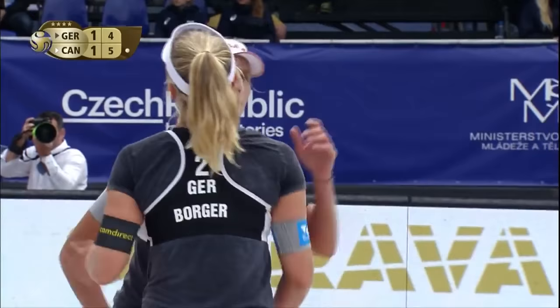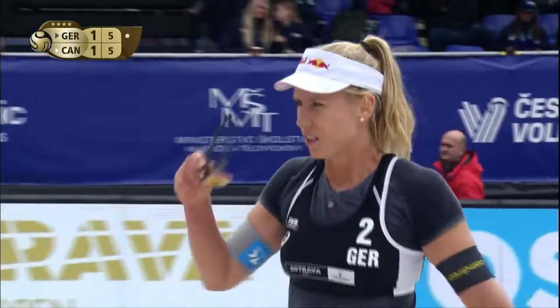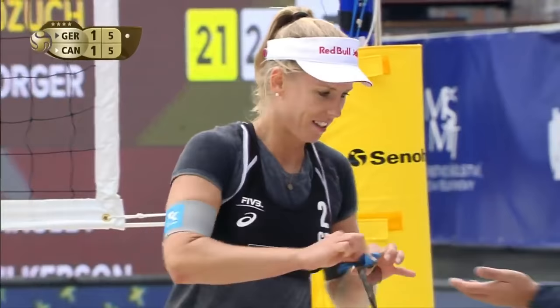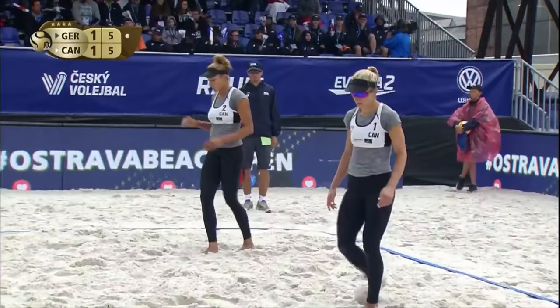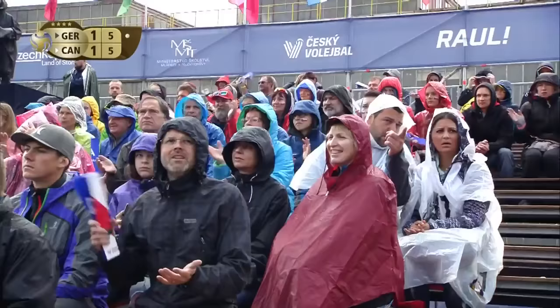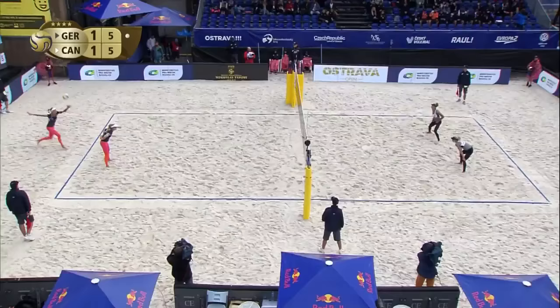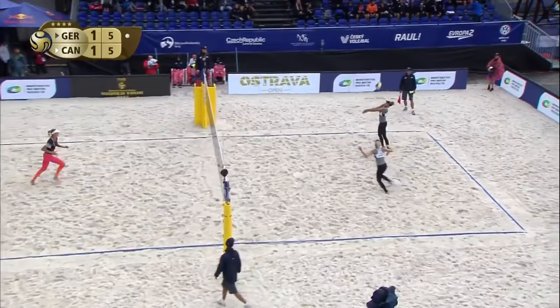Pace taken away from the spike to stop it drifting out from Carla Borger, who is having some major issues with her eyewear as the teams change sides once more. A re-clean needed. Played over 90 times with former partner Buta, defeated by the Brazilian teams of Larissa and Talita. Finished ninth at the Olympic Games in 2016.